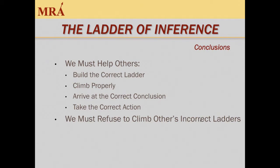When I found out about this thing, it helped me in poker. It helped me in life. And it also irritated my wife, Ruth, because whenever I saw that she was climbing the wrong ladder, that she was building the wrong ladder, I would say, I will not climb that ladder with you today. And, of course, that would irritate her, and she would stop talking to me, which, you know, in itself may be a good thing.